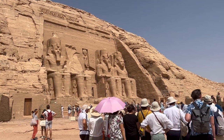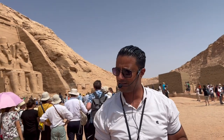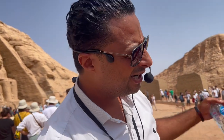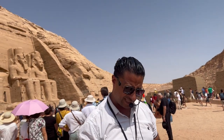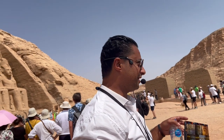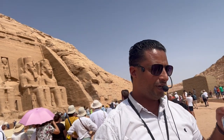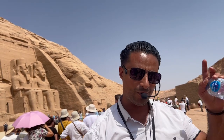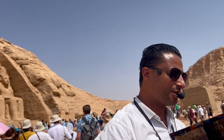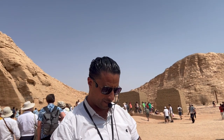the amazing thing: the sun goes all the way inside the temple, lighting the face of Ramses II twice a year. It used to be October 22nd and November 21st, but as we said, when they removed the temple from its place, it doesn't work the same. It got delayed one more time, to one day later. But some years it doesn't happen twice, only one time. That's why, even with our big technology, we still don't know how they could have done that back in ancient times.